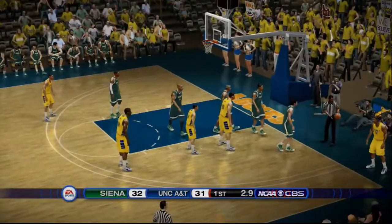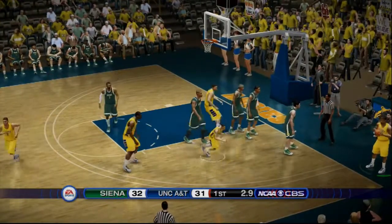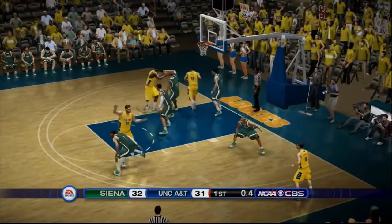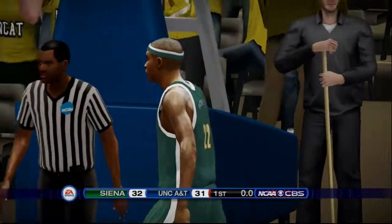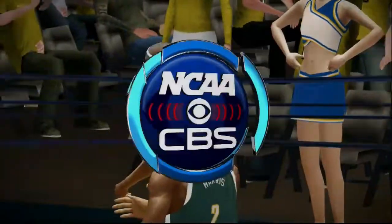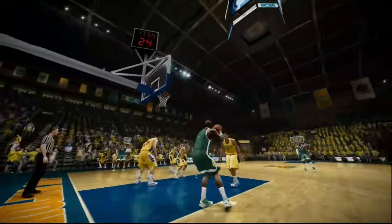Inbounds play on the baseline. Receives the pass in the paint. Fired. One half is in the book. Stay tuned for CBS at the half.